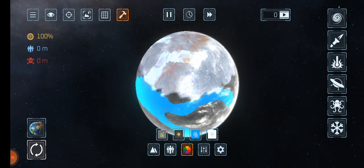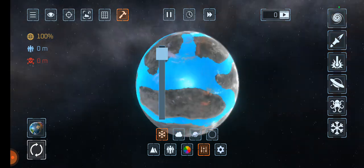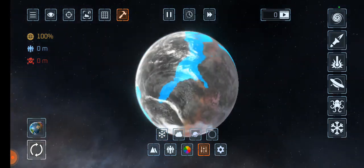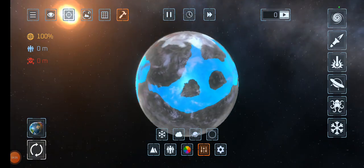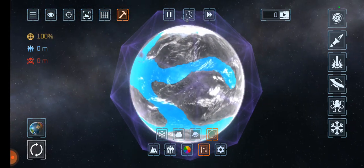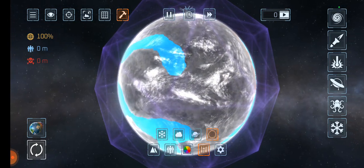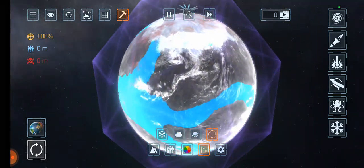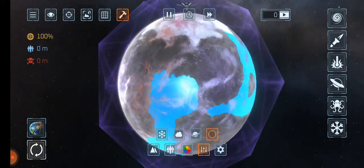The planet is kind of cold, so let's just raise the temperature. Let's bombard it. We need to give it a strong magnetic field. So what I want to do is build a shield around it. This actually protects the planet from solar winds and all that stuff. And as you see, there's ice. That is still carbon dioxide ice, and it's removed them. So yeah.